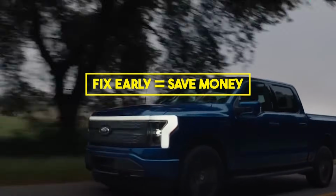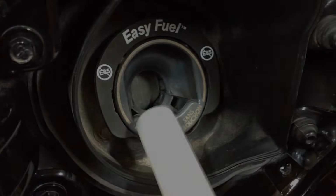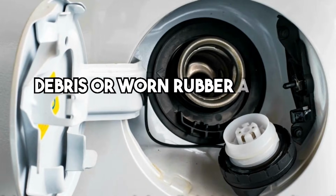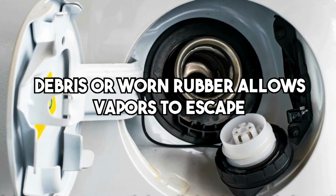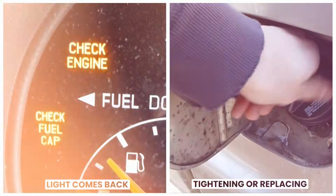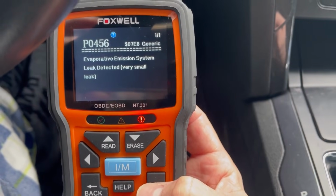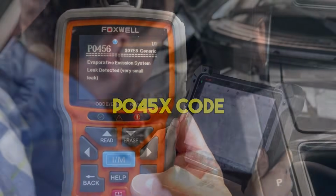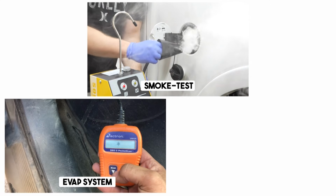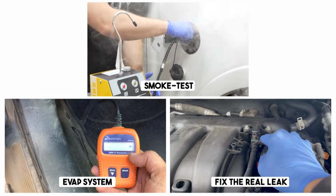If you're good with cars, you can check the gas cap or capless filler seal, especially on the newer Fords where debris or worn rubber allows vapors to escape. If the light comes back after tightening or replacing the cap, an OBD2 scan will confirm a P045X code. From there, a mechanic like me can smoke test the EVAP system and find and fix the real leak.